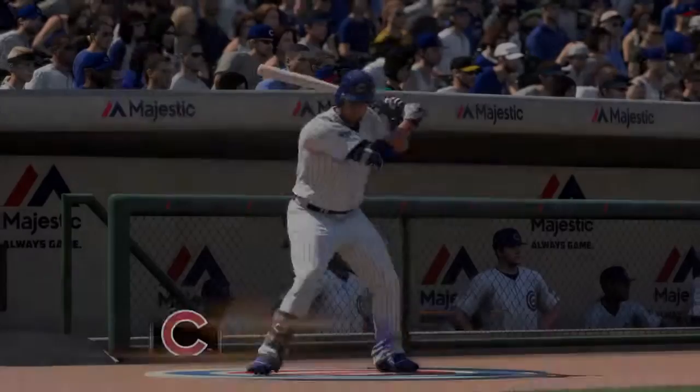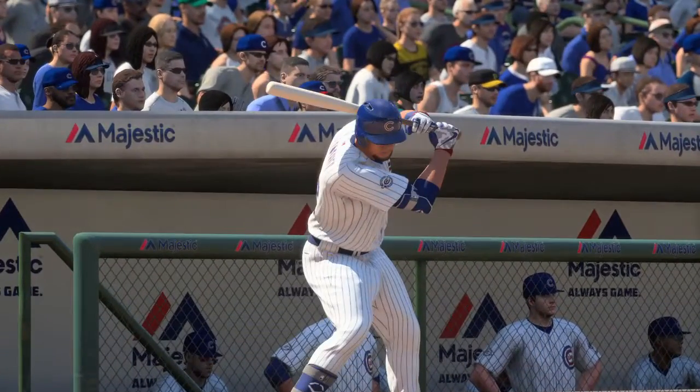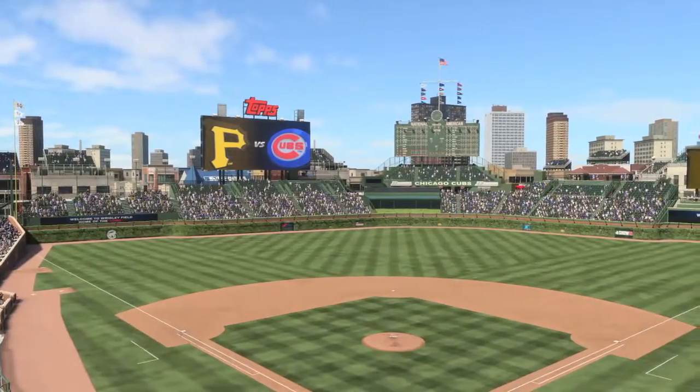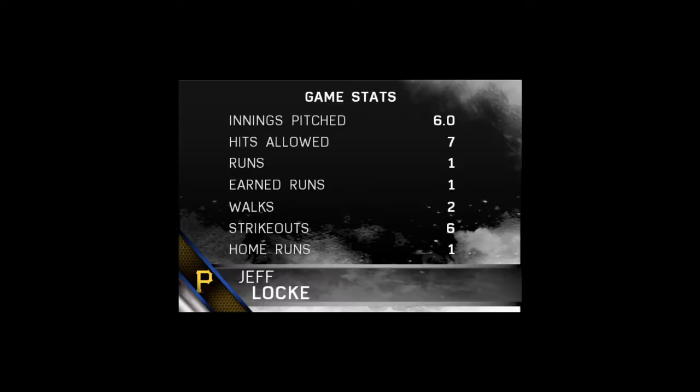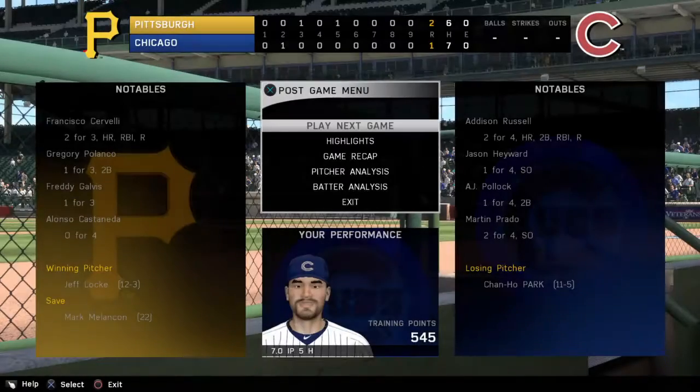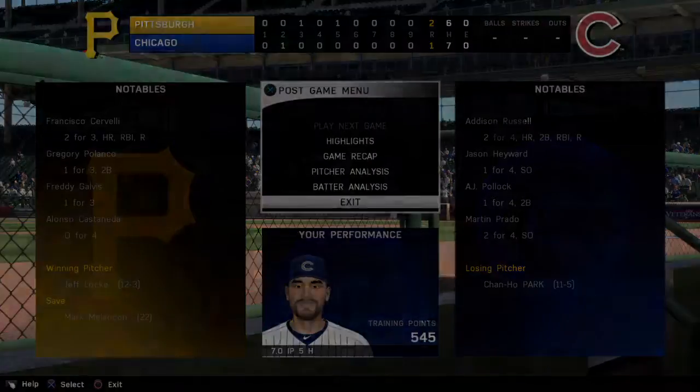Kyle Schwarber will pinch hit here, and he's the potential tying run. Well, you always hope to get a good outing from your starting pitcher, but this man went above and beyond in this one. He's our top player of the game.